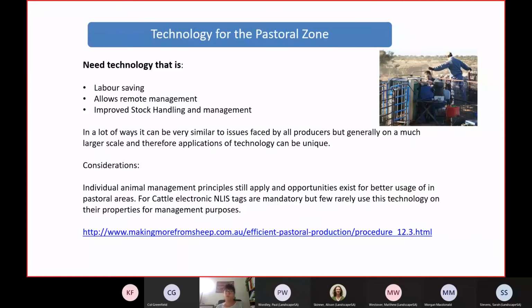So moving on to probably more applicable for you guys is the technology for the pastoral zone. So really you need technology that is labour saving. It's going to allow remote management, improve stock handling and management. And in a lot of ways, it can be very similar to the issues faced by other producers, but it's generally on a much larger scale, and therefore the applications of technology can be unique.